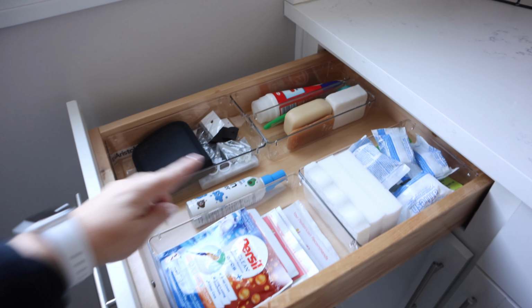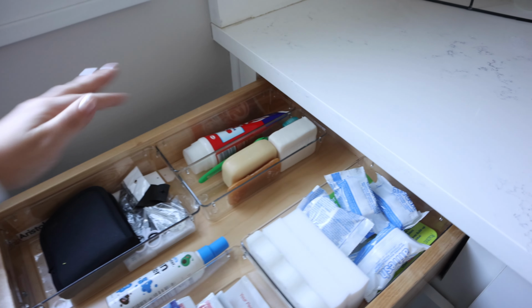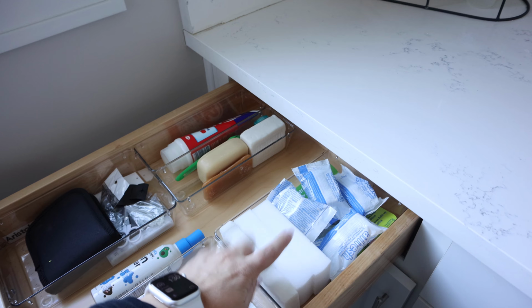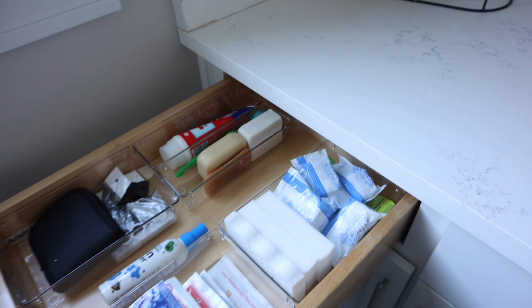Right across from my laundry machine is where I keep all the things for laundry. So I love how this drawer came out. I just have all my travel laundry dispensers, stain removers, sewing kits, magic erasers, things to clean my washing machine with. So I just have all of these accessible right here, and it looks beautiful.